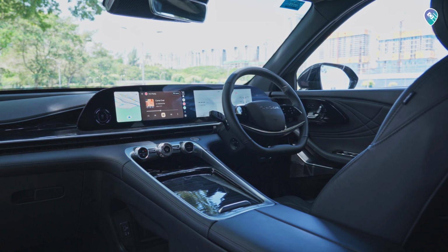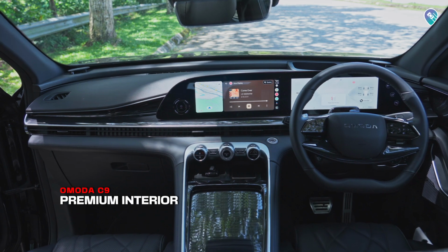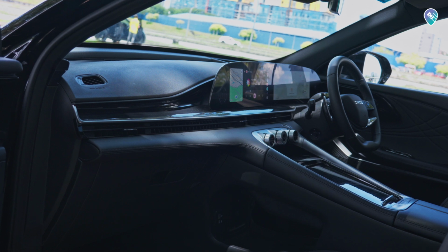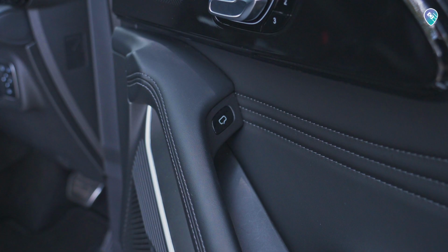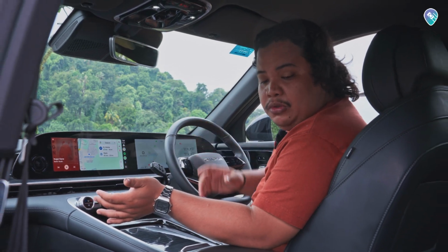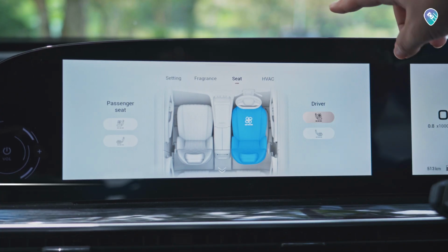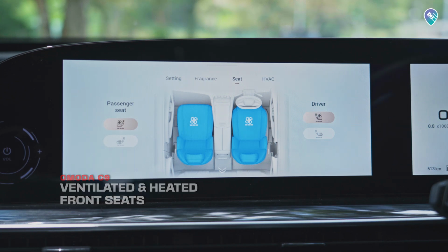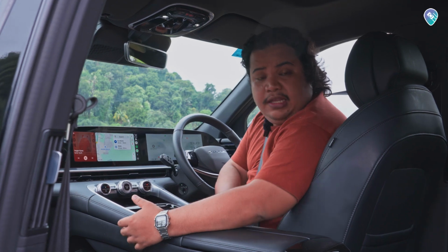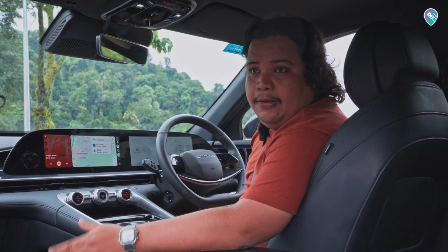Alright, jumping on board the Omoda C9, then you'll immediately notice that this is actually a pretty premium and a pretty large car, because once you open the door, you'll be greeted with lots of premium functions, including these buttons to open the door. You don't need to use any lever because they've got powered buttons to open the door. And you're also greeted with these two front seats that are not only powered, heated, ventilated, but also come with both massage and memory function, which is very complete. And for the all-wheel drive version, it uses this pure leather upholstery, which feels quite nice and definitely looks premium.